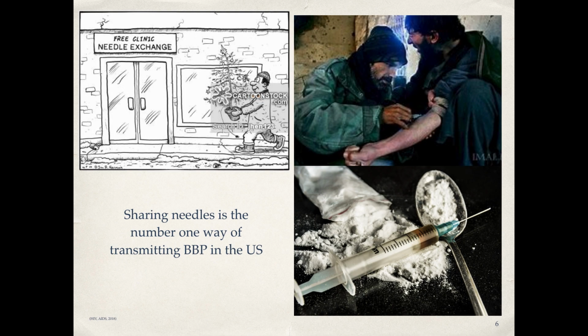So to decrease your risk in the transmission of bloodborne pathogens, you should wear a condom when having sex and always use a clean, sterile needle. So the free needle exchange program is a great way to ensure that you have a safe, free needle to use each time that you inject. Sharing needles is the #1 way of transmitting bloodborne pathogens in the United States.